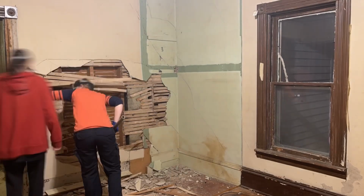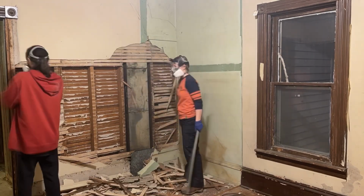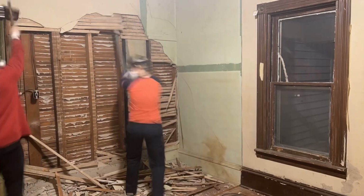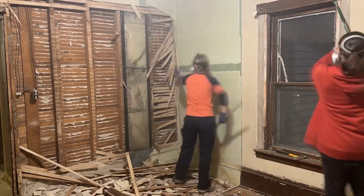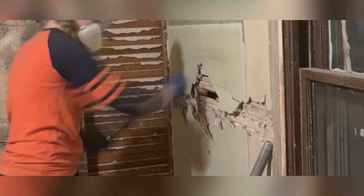In the very beginning of demo, we were definitely not nearly as efficient. This is all our first time doing this stuff. We did take out a slat wall and stucco once in our bell tower renovation. With the majority of the demo, we haven't experienced much of it, so we were definitely just testing the waters with everything. Going back and watching now, it's actually a little cringy, and I feel kind of bad for the professionals that may be watching this.